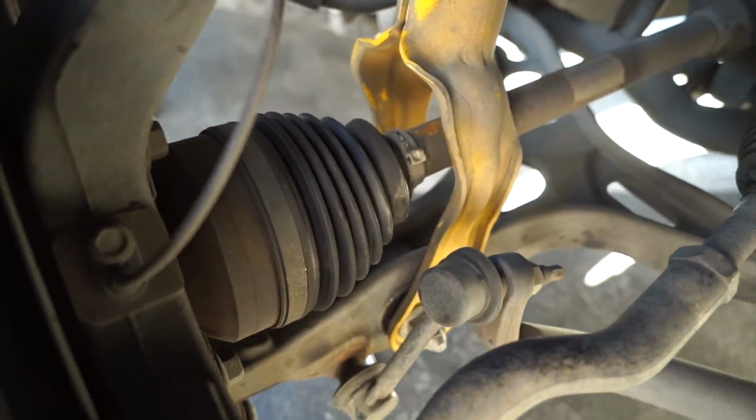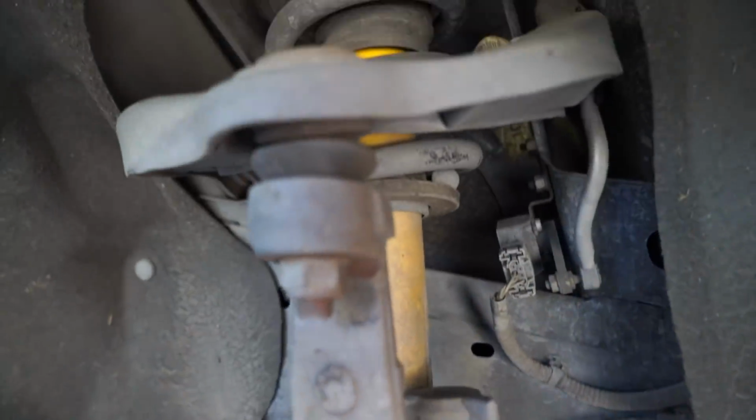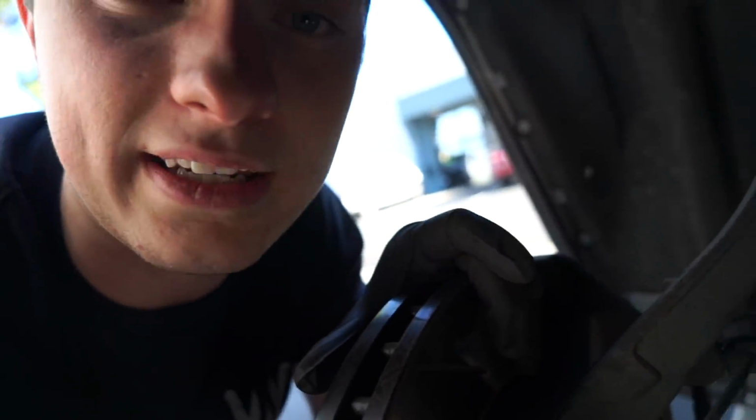You can't have the axle here. And then you end up jimmying it out, and it's still a hard process, so guess what? Your boy is not installing these today. I'm sorry. I'm returning them, and I'm waiting to bag it another day. So like I said, that's a nightmare in itself.